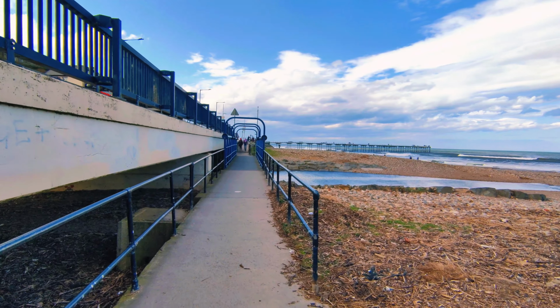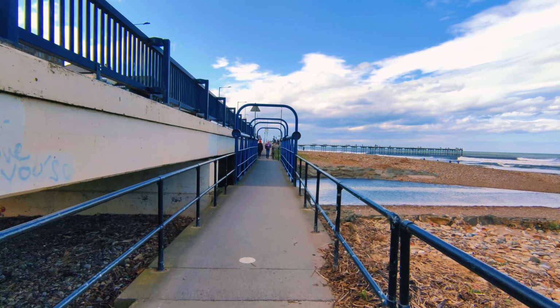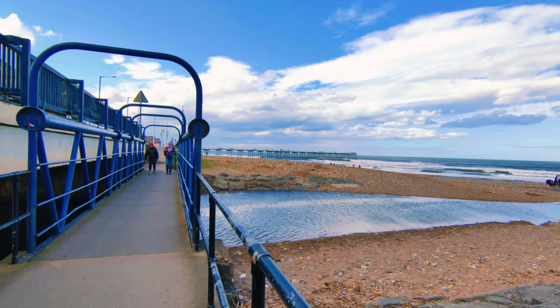And with some sort of gate, this is where that stream comes out. As you can see, it's not actually going all the way to the sea, so there must be some sort of lock facility just underneath here.